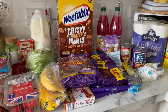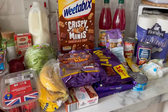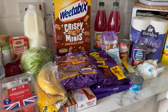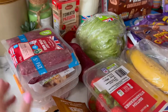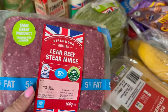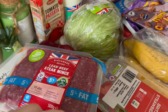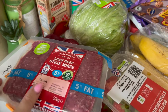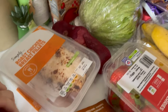So food shop haul time. For reference, I spent £37 at Lidl, and we do have a few bits left actually in the fridge and freezer, but this is what I've got. So starting off at this side, got some lean beef steak mince to make tacos. Well, we've got pita breads and something else in the freezer, so I might use them instead of taco shells and do it as kind of like a burrito.